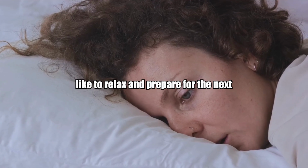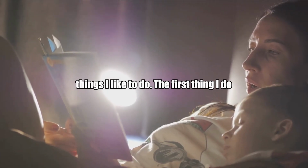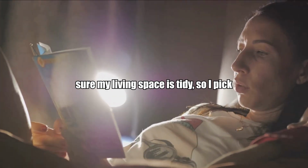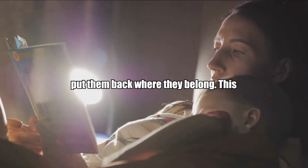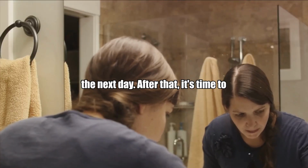After dinner, I like to relax and prepare for the next day. Before I go to bed, I have a few things I like to do. The first thing I do is clean up from the day. I like to make sure my living space is tidy, so I pick up any items that are out of place and put them back where they belong. This helps me feel more relaxed and ready for the next day.